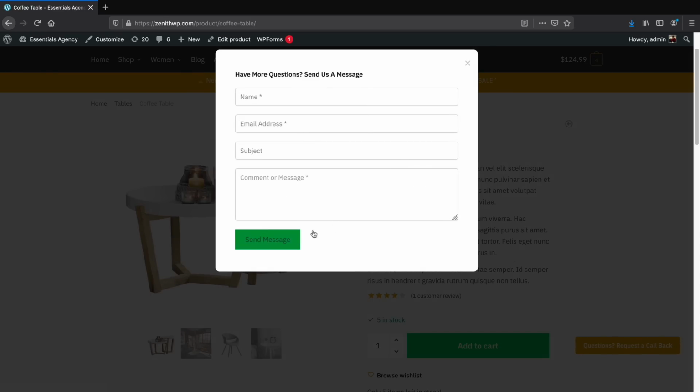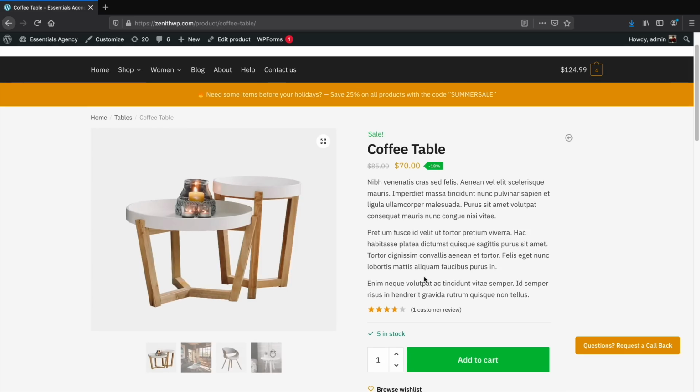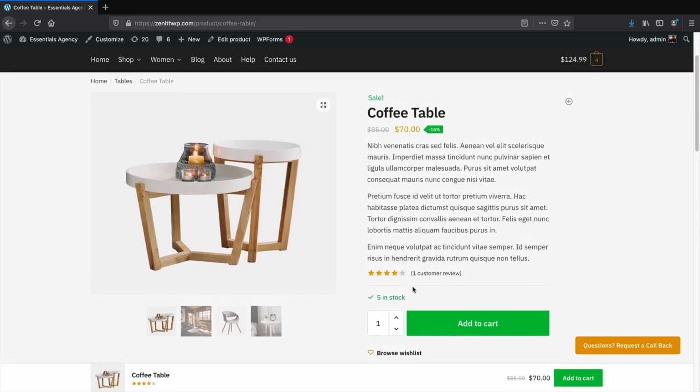All in all, I do like the product pages. They're stylish and they're also geared for conversions. One drawback is the pricing.